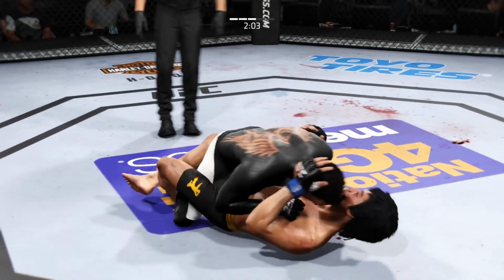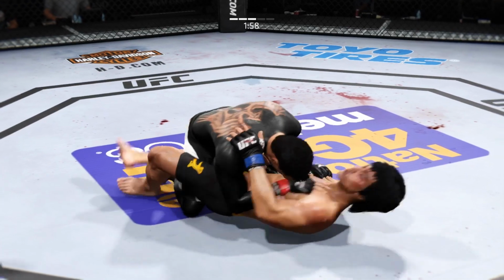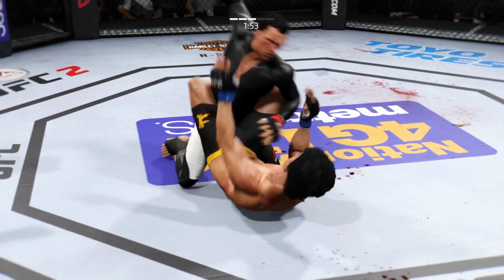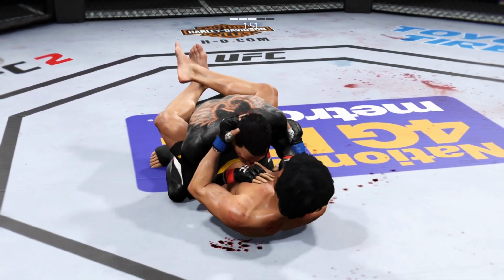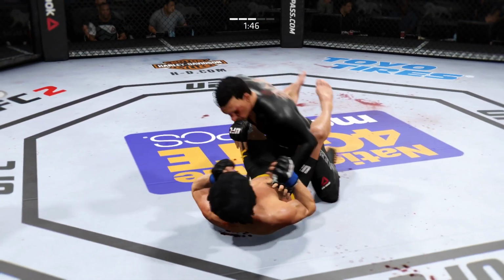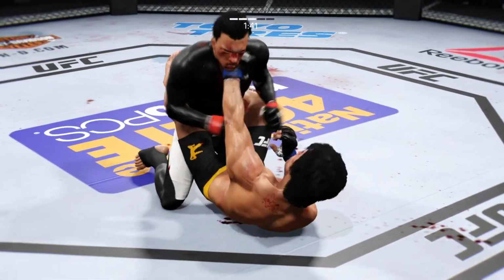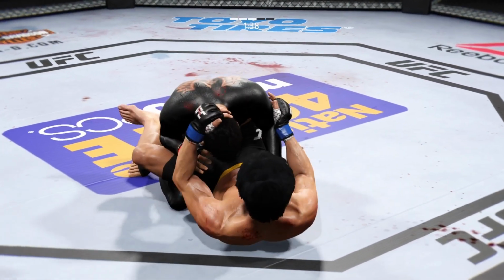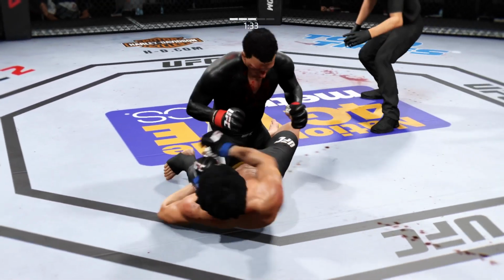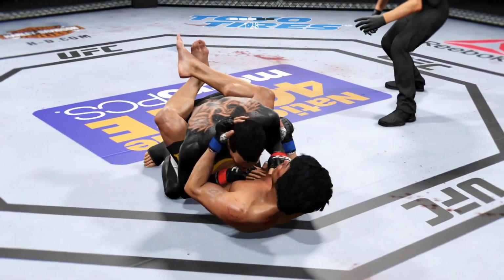There it is. He got the takedown. Full guard now. Always keep him busy from the bottom. Blood's eyes looking really swollen now. You've got to wonder whether or not it's actually a fractured orbital. Found a home for that. Blood's back in half guard. And back to full guard.